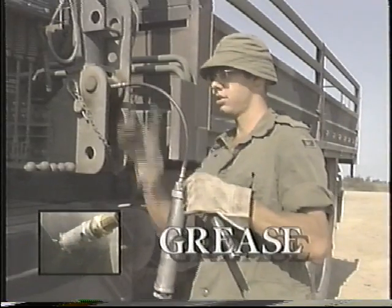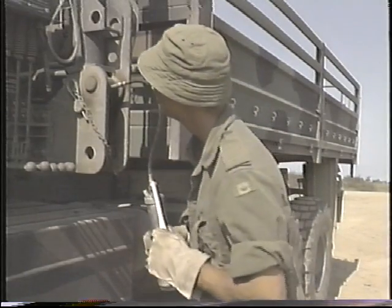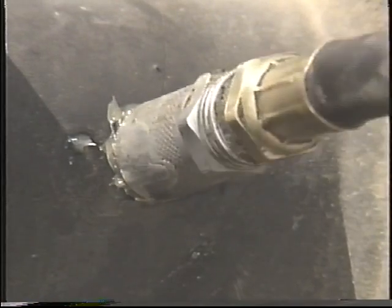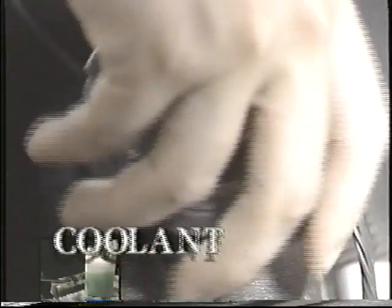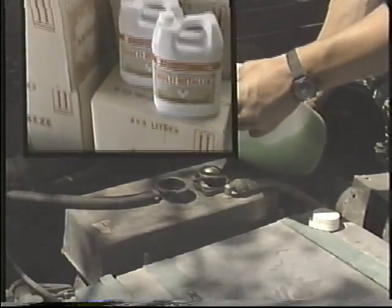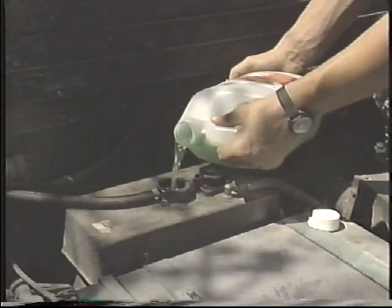Grease is a heavy petroleum product that is used primarily in drivetrains and on steering and suspension systems. Grease is force-fed into grease nipples by hand applicator or high-pressure air. These nipples are located throughout the undercarriage of the vehicle. Coolant is the liquid used as the basic ingredient of the vehicle engine cooling system and is comprised of ethylene glycol antifreeze and water.